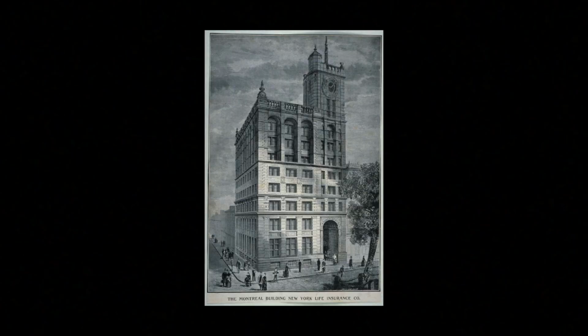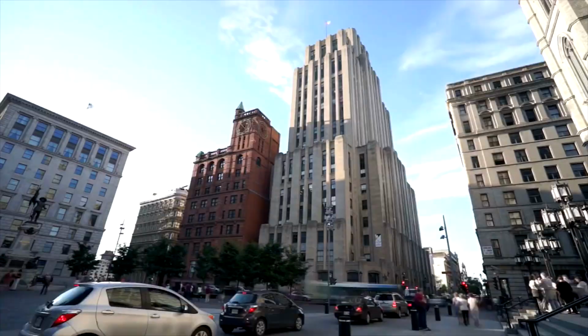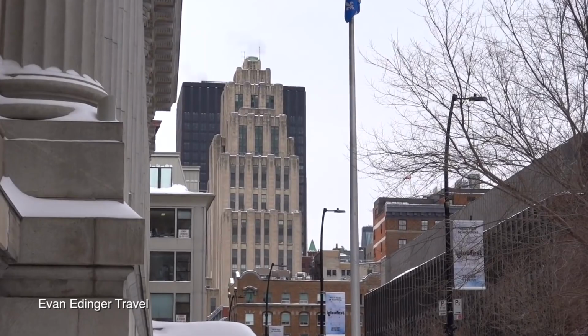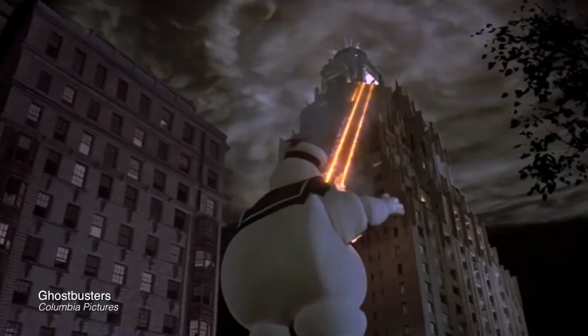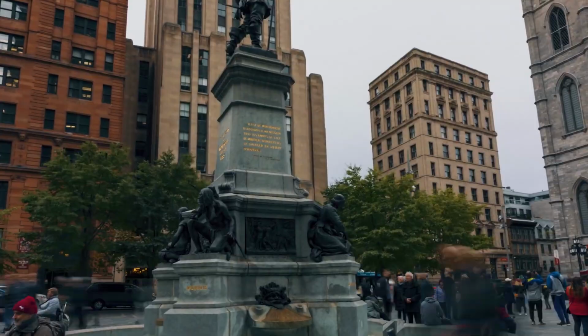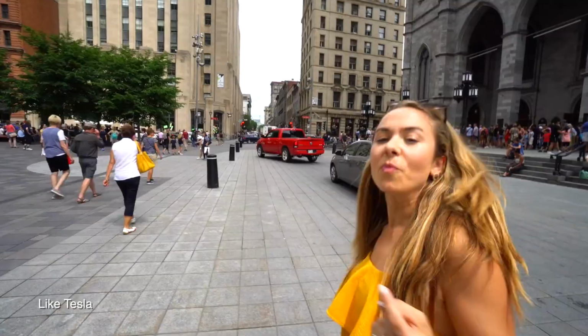First building in Canada with an elevator. And just over to the right, obviously an Art Deco style building built in the 1920s. That building right there looks like the building from Ghostbusters that, you know, the Mr. Jet Puff was on. And the piece de resistance, as they say here in Montreal, we have Notre Dame Basilica built in the 1820s. We are outside Notre Dame.